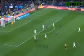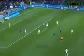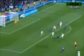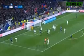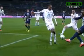Oh, that's a big save from Keylor Navas. Dubois gets it away, but only as far as Mbappe. Mbappe to sit outside. Here's Neymar against Dubois. Oh, lovely skill by Neymar. Tried to pull it back, and it's going to be out for a Paris corner.